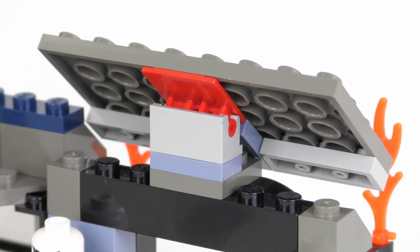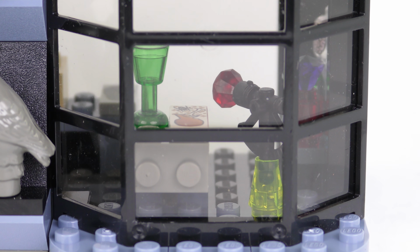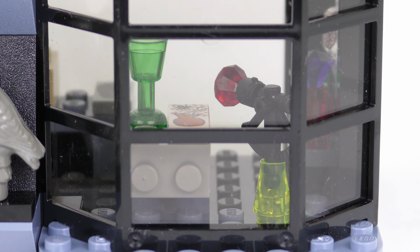It's kind of just slapped on top using one of these pivot pieces. The front of Borgin and Burkes is a little bit more elegant and features a floor-to-ceiling bay window. The glass is tinted to keep the inside dark and gloomy, and this represents the perfect place to do some window shopping for dark artifacts.